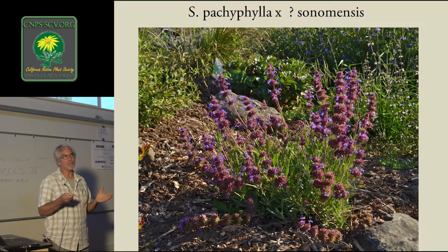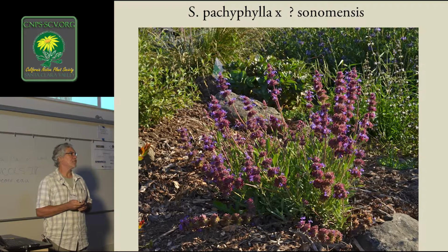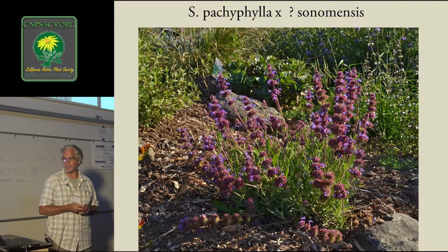I don't know how fussy it will be, but with those two parents, something like that, I would plant in really well-drained soil and just give it minimal water in the summertime.